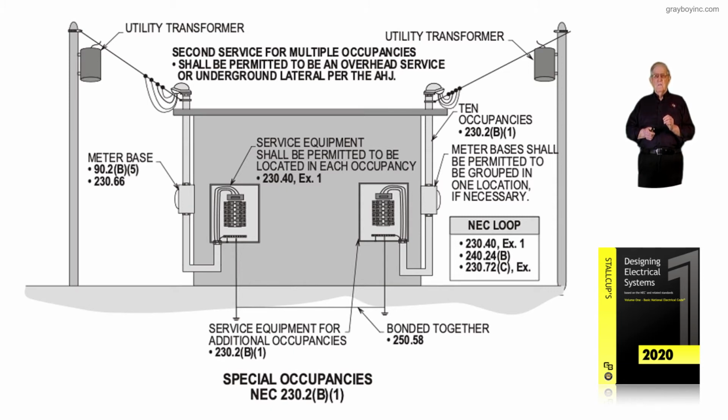So it's very wise to, well, you have to talk to the authority having jurisdiction and the utility to determine where each service is located, the plaques that are put on them, and that kind of thing to identify their locations. And then notice meter bases should be permitted to be grouped in one location if necessary.